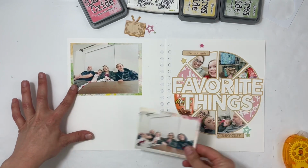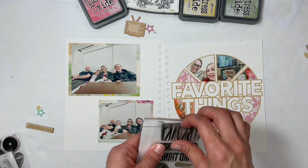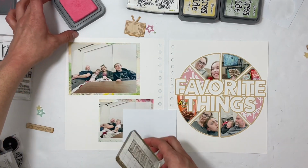I love the Exos Story Kit stamp. It's a really great stamp set with a lot of little sentiments on it. So I'm going to use that along with some Stories by the Month stamps.